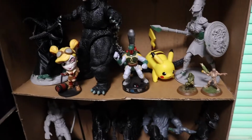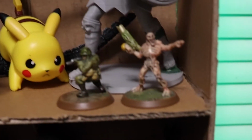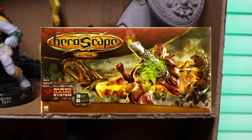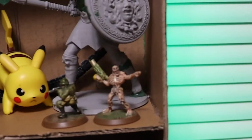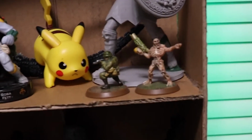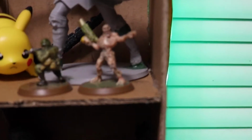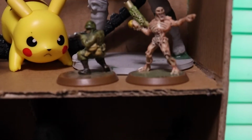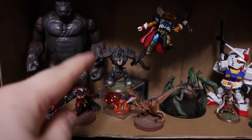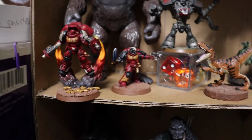Obviously got Pikachu, some Heroscape figures, which is one of my favorite games, has so many cool figures, sadly out of print. But it's got like every time period and genre, an alien, a World War II soldier. It's got like Vikings, ninjas, robots, whatever. Speaking of robots, we got another one right here. Then I got King Kong and a couple of my Blood Ravens, Space Marines.